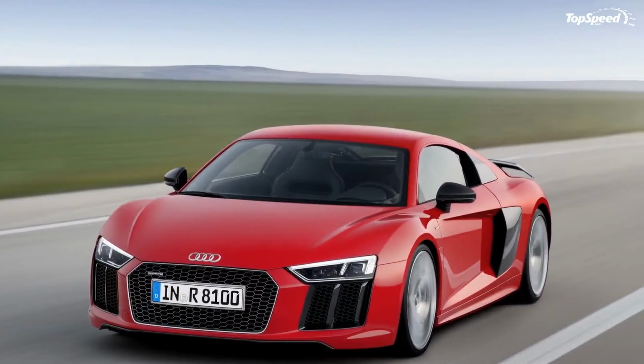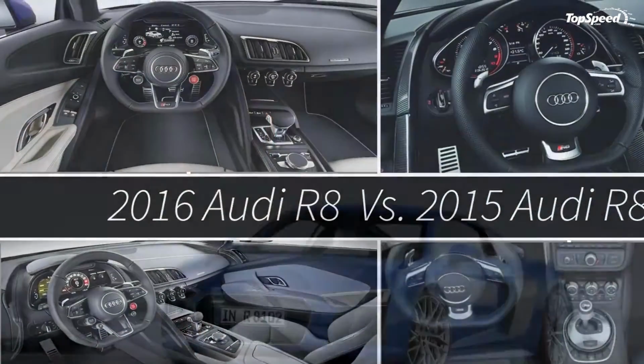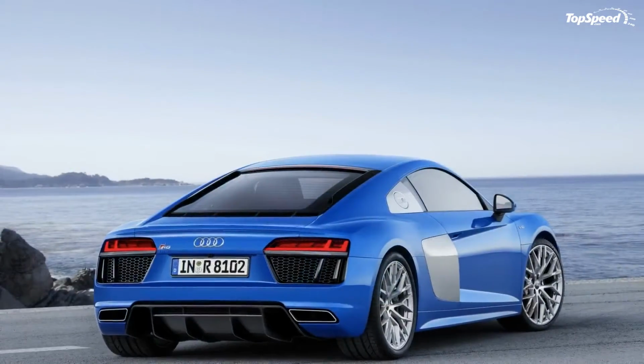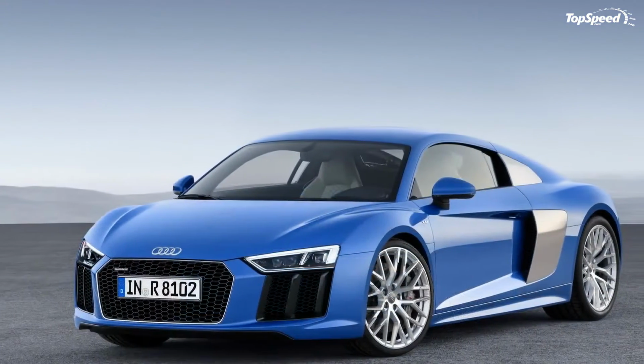In 2014, all the models were updated with a new single-frame grille, new bumpers and new headlights. At the same time, Audi unveiled the R8 V10 Plus, powered by the same 5.2-liter engine that comes in the R8 V10, with the output increased to 550 horsepower.